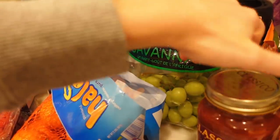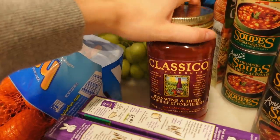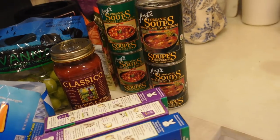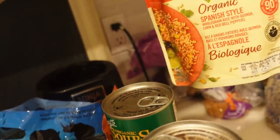So I got some of these. I got some more tomato sauce. This is my favorite tomato sauce. I don't know what it is about it, but it's really good. Red wine and herb, delicious. Two things of soup because again, an easy lunch, and sometimes they're just what I crave. So I got two things of soup, and then two packs of rice from Seeds of Change.